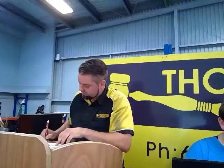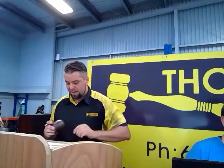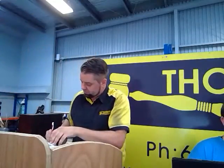Lot 105 is the Magnum women's steel cap boots. They are size US 4.5, UK 3.5. $5 over here on the floor, at 5 for the steel caps. Looking for more. It's at 5 on the floor.